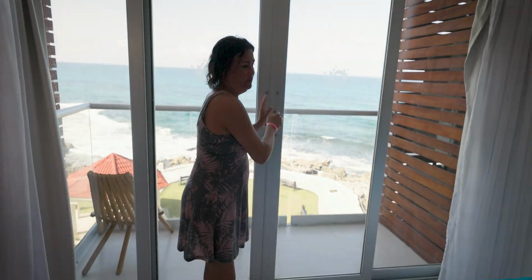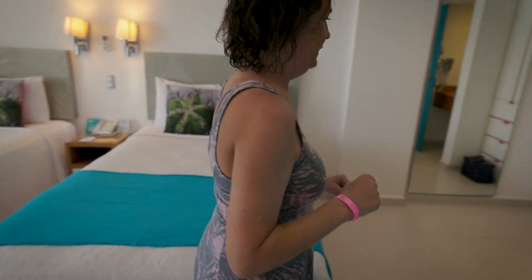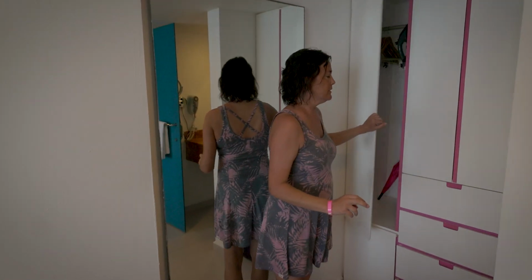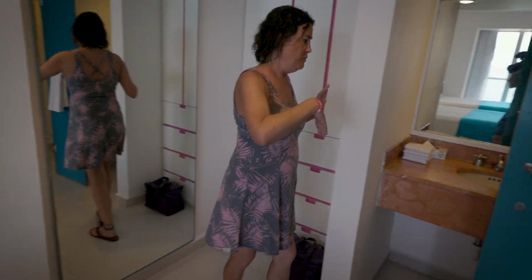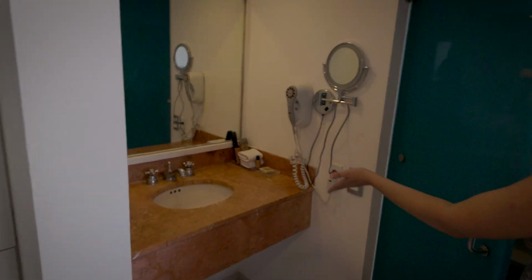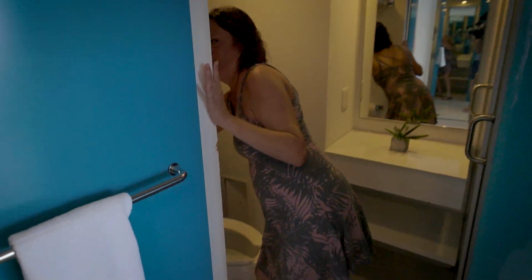So there are 2 queen-size beds in this room. I have not tested them, but I promise that they're going to be comfy. In this room there is also storage, but added bonus, you get your own private umbrella and you have your own ironing board. If you move forward, right here is your little vanity area. There is a hairdryer included, all your stuff you'll need to shower up.